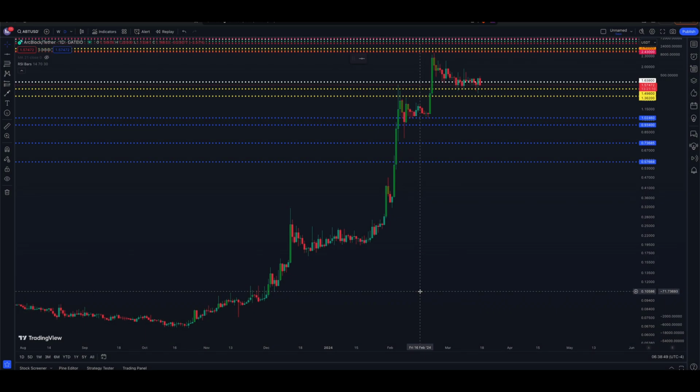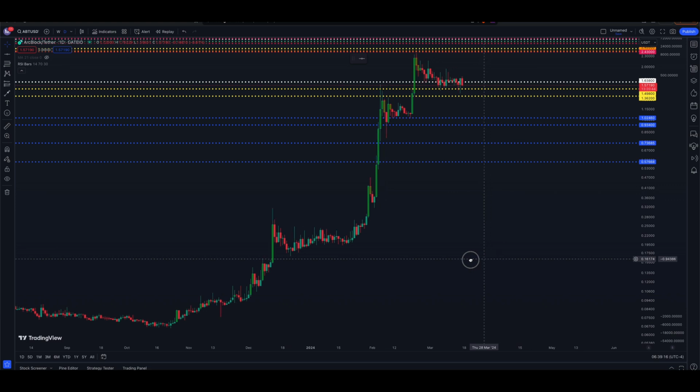The 17th of March, guys, we're taking a look at Arcblock slash Tether, the USDT, this morning on this Sunday morning of March. Guys, a little bit of volatility yesterday, closed up in the green, getting a pullback today. Bitcoin bouncing off some support. We'll drop into that at the end of this video. Arcblock put in some new recent lows, and we have some new targets above the market.